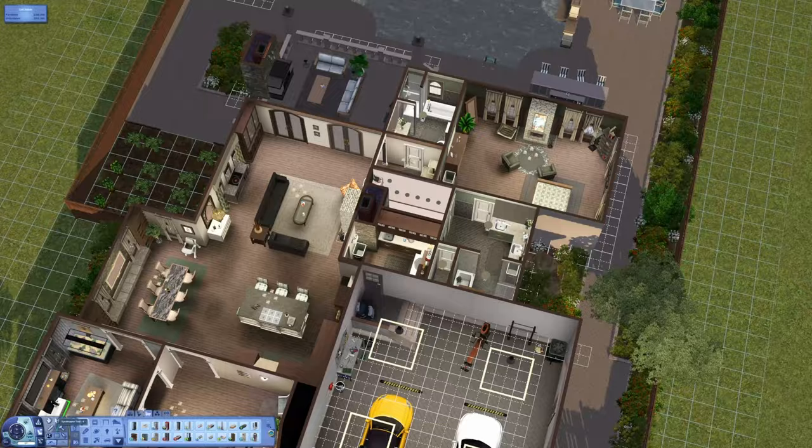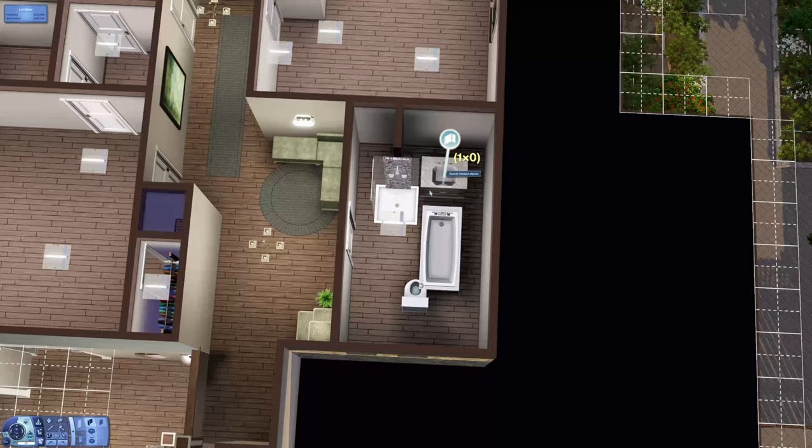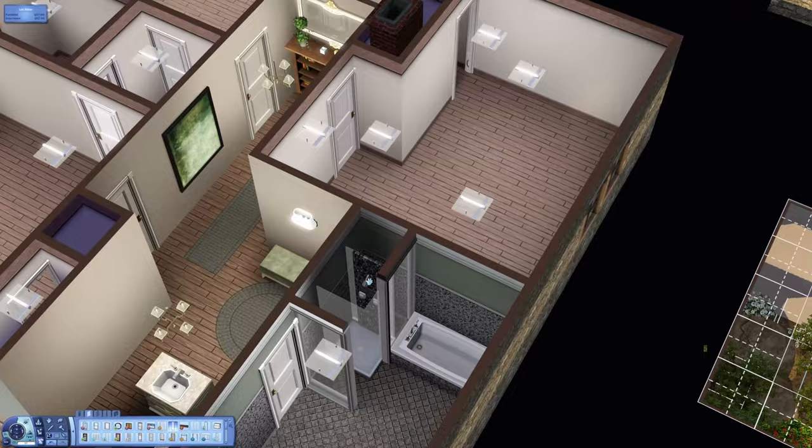So each room has its own closet. I know they're not functional. It's just a little bit of decoration. Yeah, I really, really love how this turns out. I really do hope you like it as well.